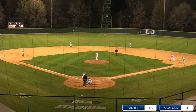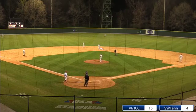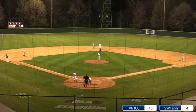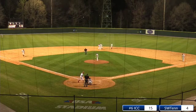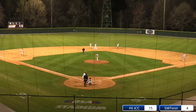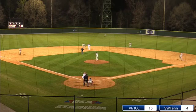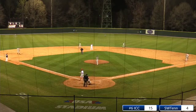So 0-1 is the count. With the runner over at first base, there is one out. Runner goes. Breaking pitch, and it just slipped out of the hand of Carter that time and ducked out of the way, and 1-1 now is the count. So one ball, one strike, and one out. This pitch laid on it, fouled out of play, and 1-2 now goes the count.